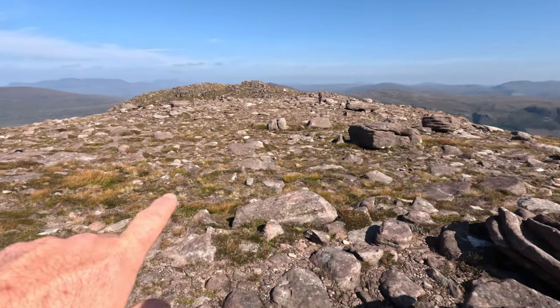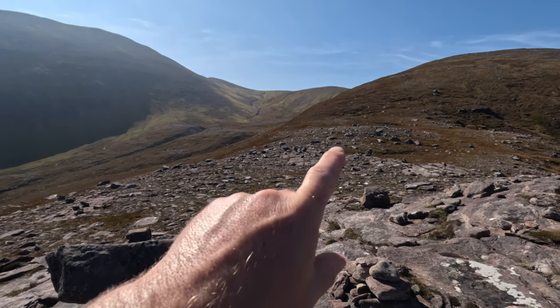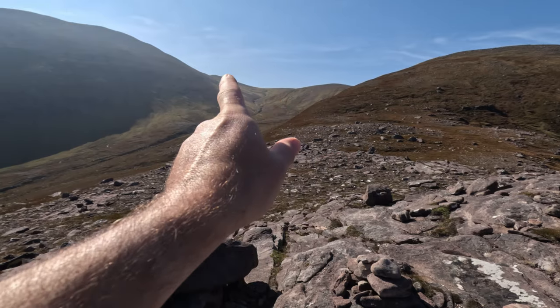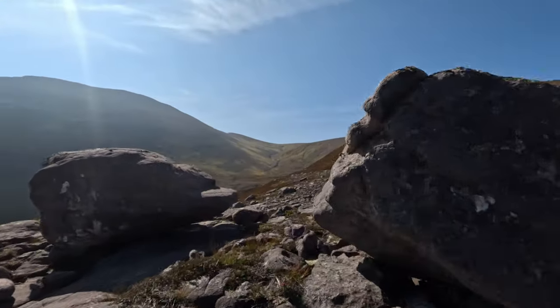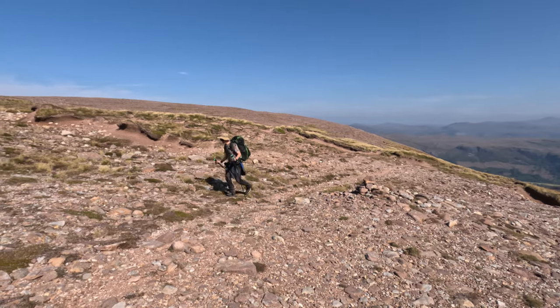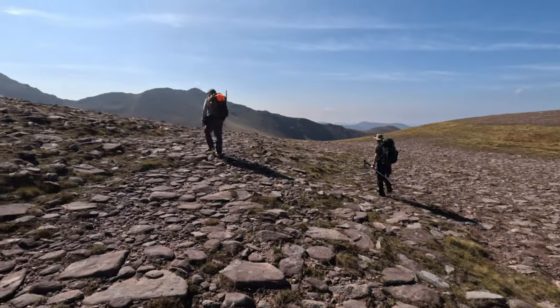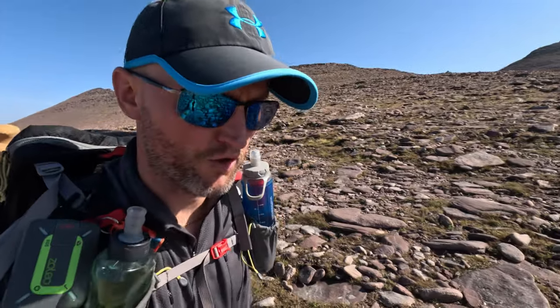Nice little bouldery section here. And the route ahead is around here. And from memory, I think we just sort of head up here. Not far to go now, folks.